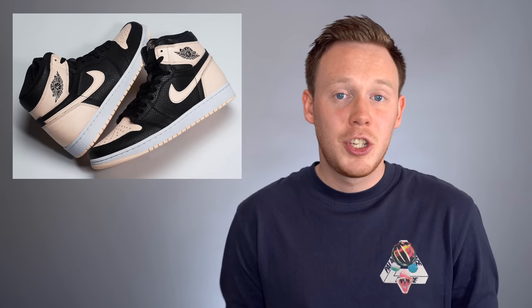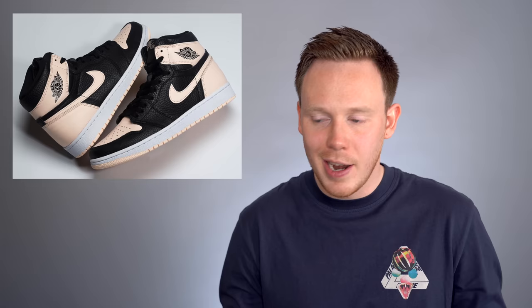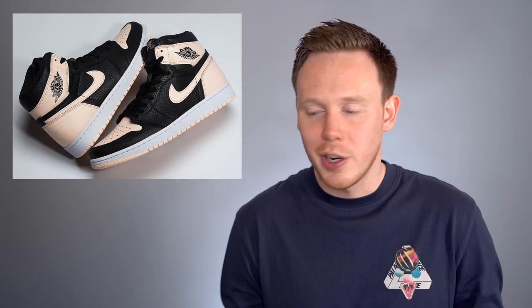The shoe is made up of a very tumbled black leather that covers a majority of the sneaker, and then of course there are the crimson tint accents, which are actually a lot smoother leather. If you're a fan of this pinkish hue or just Air Jordan 1s in general, this is a great shoe to go for. And based on how excited people are about this shoe, I'm sure it's gonna sell out.